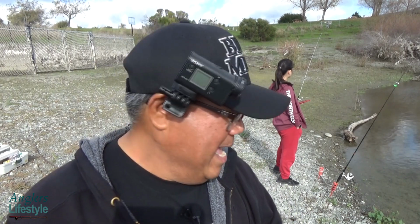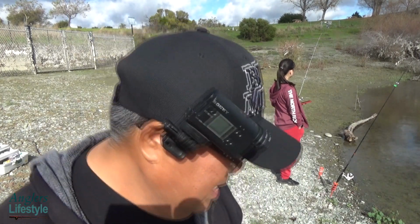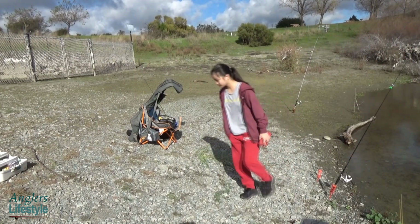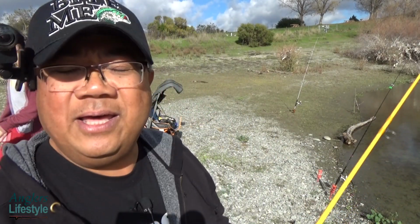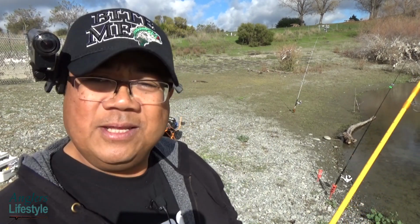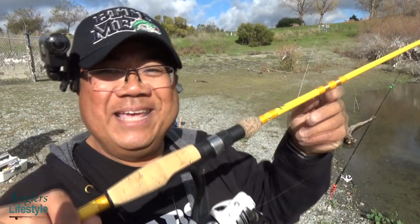Yeah, so when the fish are actually stuck in a cove like that, it's so much fun fishing for them. But I wanted to show you this rod that I recommended for Christy to buy. It's sort of an equivalent of the Berkley Trout Tongue series that I'm using, the green one, but this one is yellow, okay? And it's pretty much the same characteristics.